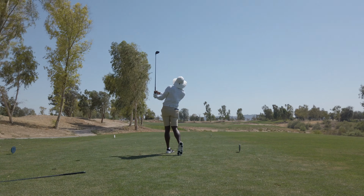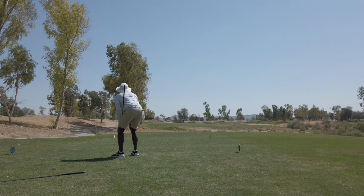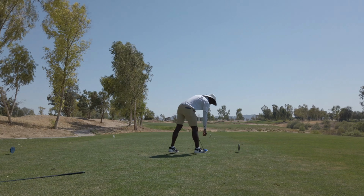Unfortunately, I forgot that my 5-wood doesn't fade, it draws, and it went directly left into the sandy bushes over there. I was able to find the ball, but I forgot that my 5-wood draws and doesn't fade. So, got to remember that for the tournament.